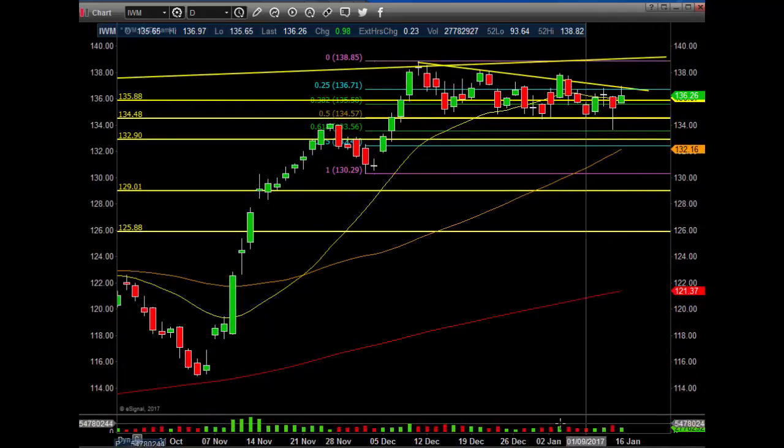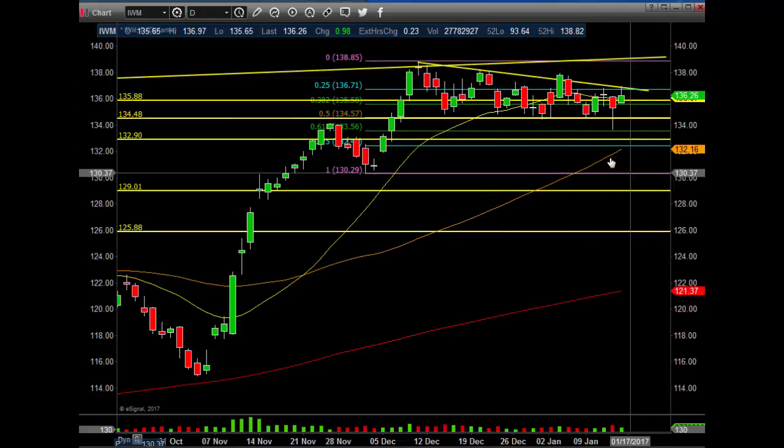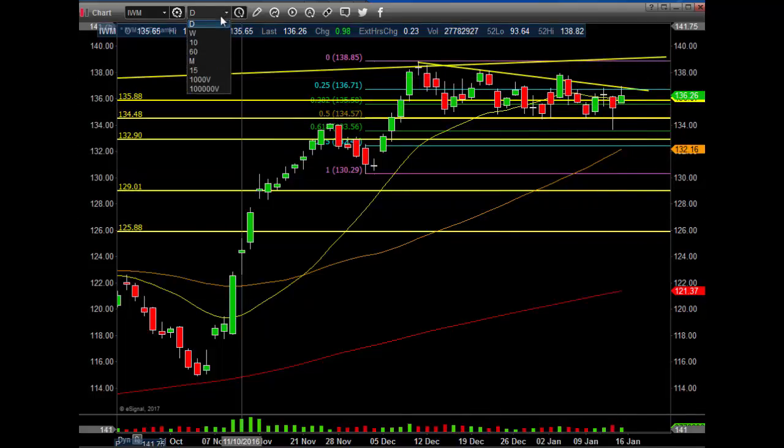We did have light volume again. Volume's just disappearing, guys. We didn't have it bad yesterday. They sold it off. See how the volume comes up and they're selling it off. As long as we hold this trend line here, 134.48, then we'll be okay there. So right now, above all the MAs like normal, and nothing wrong in my book at least.